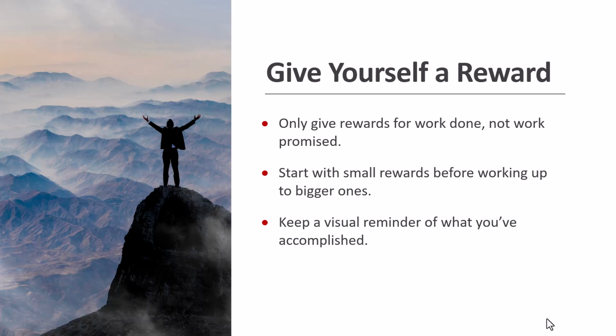reduce procrastination. Start with small rewards when working on something, such as taking a break or getting something to snack on. We can reward ourselves with a bigger prize when the entire job is finished, such as going out with friends or doing something fun that we enjoy more. Only give rewards for work done, not work promised. Start with small rewards before working up to bigger ones. Keep a visual reminder of what you've accomplished.